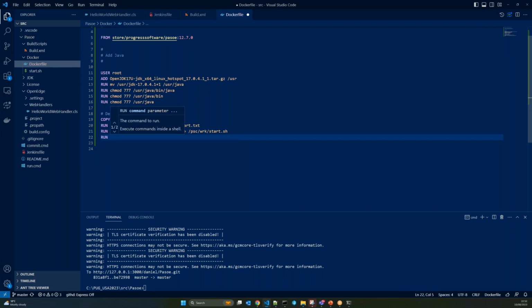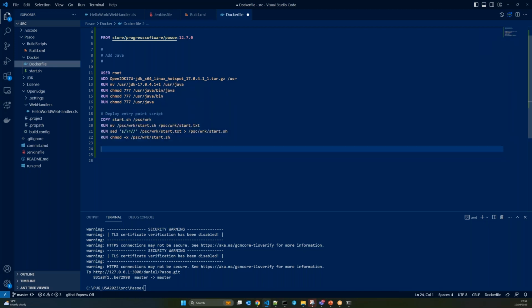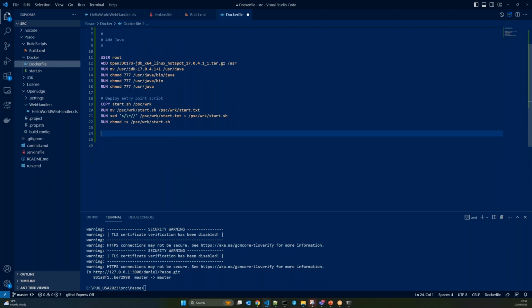Right, and then of course we have to make it executable. Say chmod +x /pscwrk/start.sh, and we should have a running entry point script.